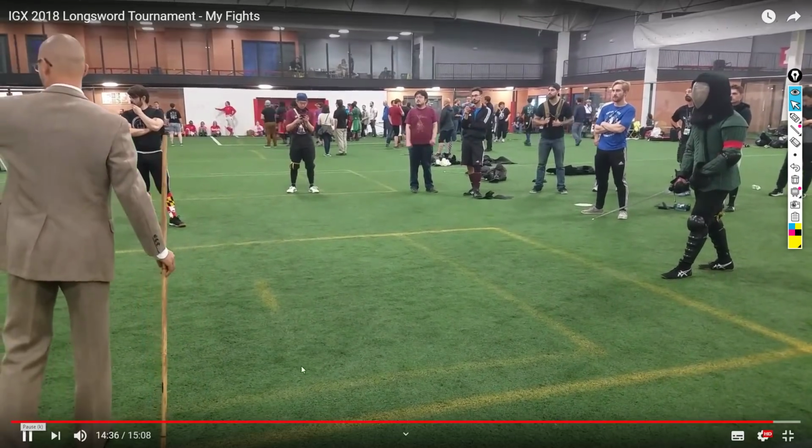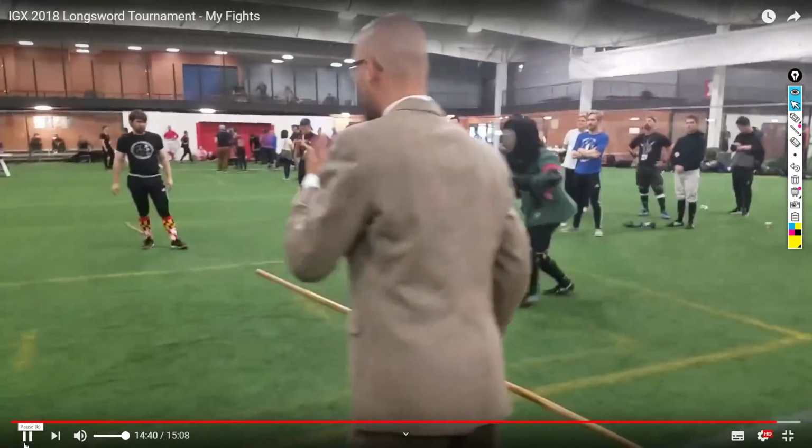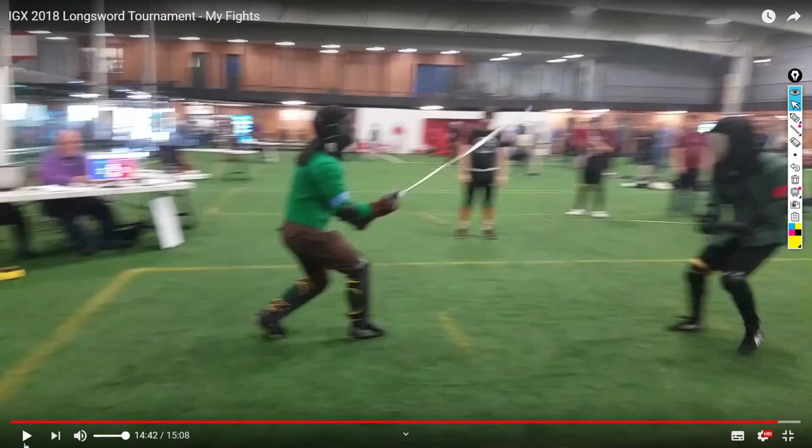All right. Okay, last exchange. And we have the last exchange. You do not want to move in distance in Halbschwert. That is very dangerous. You want to close the distance, then go into Halbschwert. So it's good that you actually backed off and went with the standard grip.